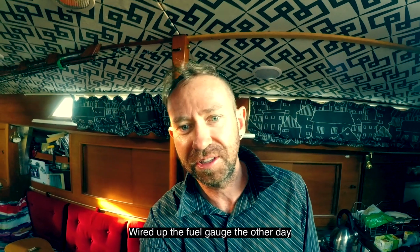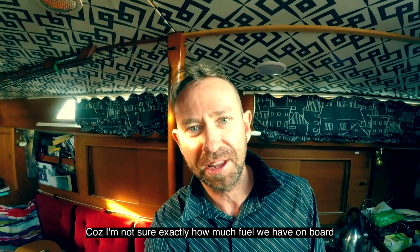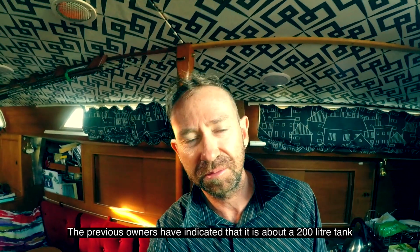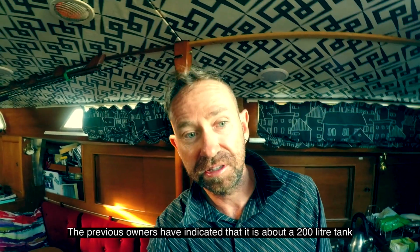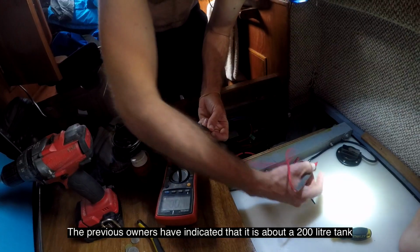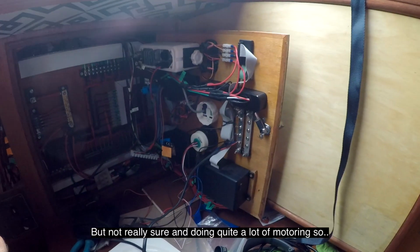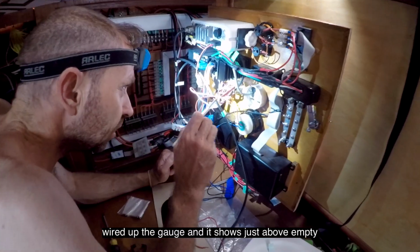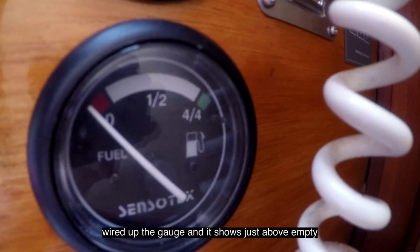Fired up the fuel gauge the other day because I'm not sure exactly how much fuel we have on board. Previous owners have indicated that it is about a 200 litre tank, but not really sure. And we're doing quite a lot of motoring, so I wired up the gauge and it shows just above empty.